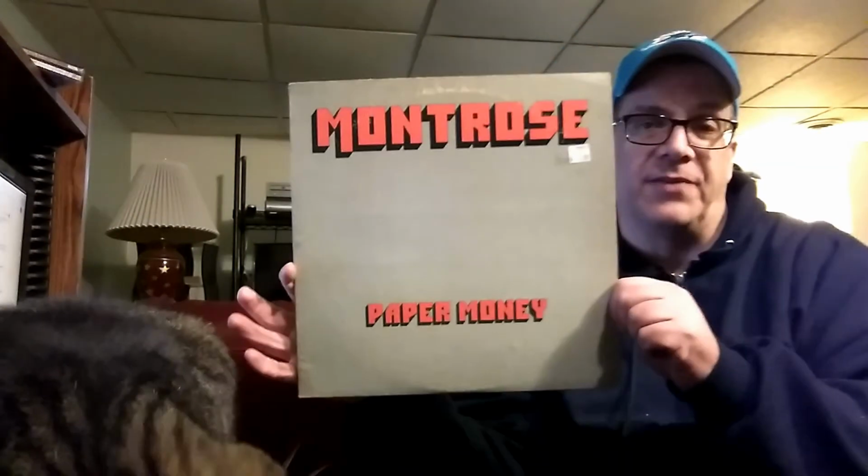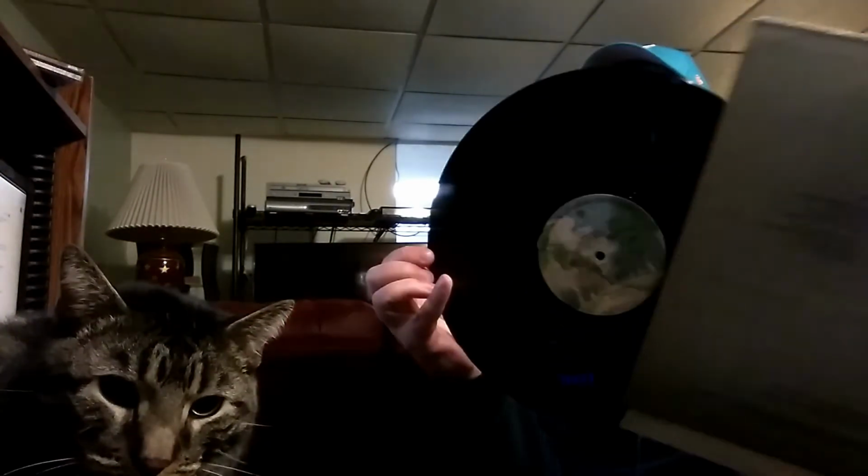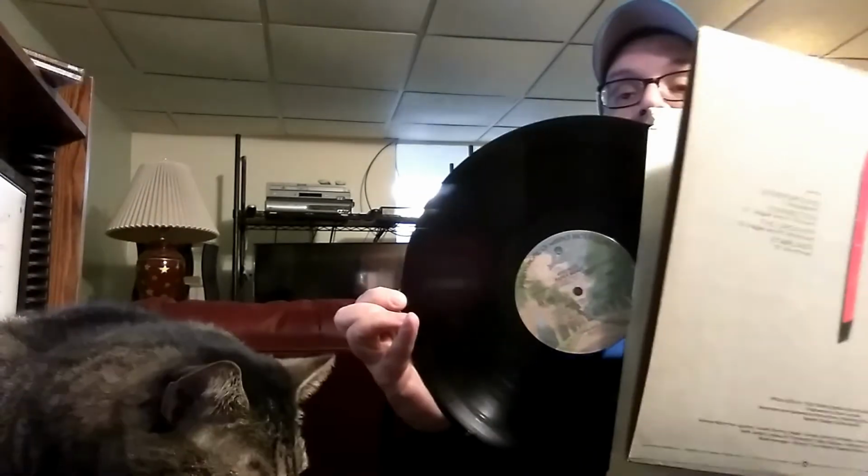The next album, again, the cover's really worn, but for $1, the vinyl looked good. Montrose, Paper Money. Yeah, I like Sammy Hagar, so I wasn't going to leave this. Again, on the Warner Brothers label.